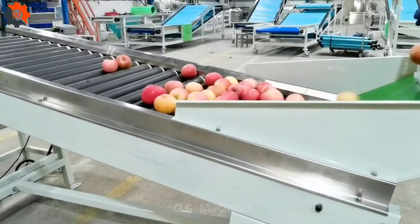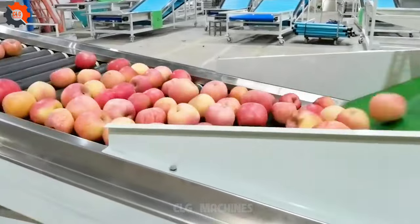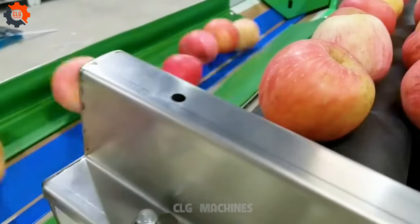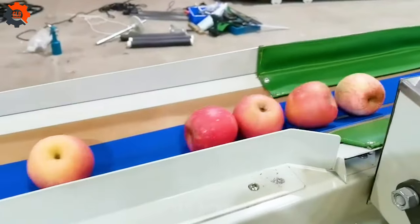Did you know apples were brought to America by European settlers in the 17th century? Today, the US produces over 240 varieties of apples, making it a fruitful part of American culture.